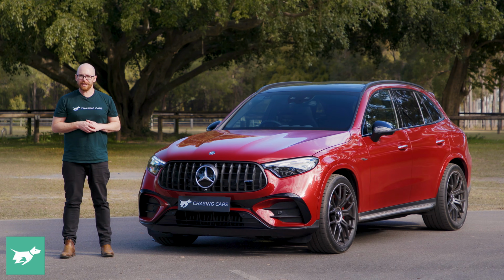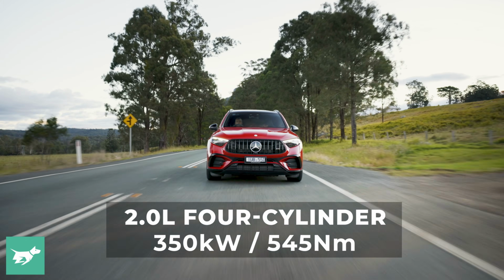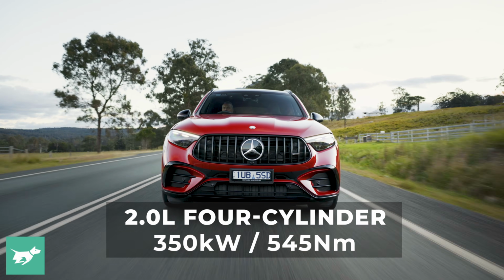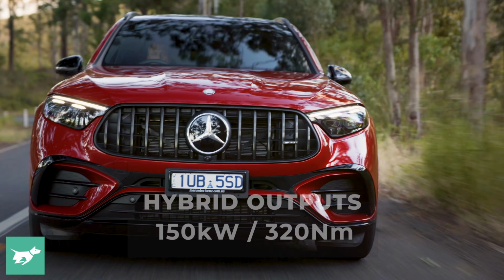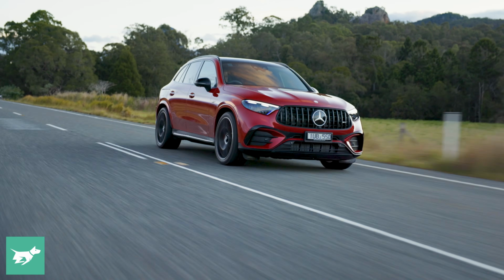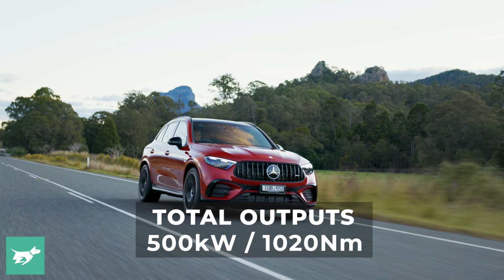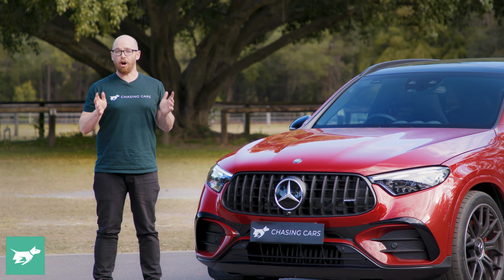Of course, the big news is it's out with a twin-turbo 4-litre V8 and in with a 2-litre turbocharged 4-cylinder engine. That 4-cylinder engine, shared with the A45 hot hatch, is mated to a rear electric motor for a total combined output of 500 kilowatts and 1,020 newton meters. Serious numbers. There's so much going on with this car.